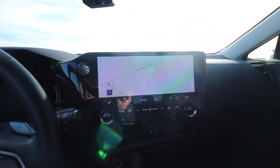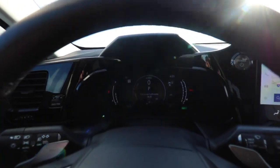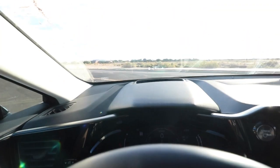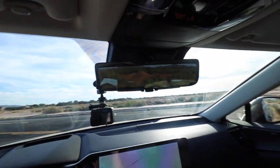Number 2 on the list is going to be all of the screens. What I mean by that is, I believe this is a 14-inch display right there, which is nice and big. Love that display. Over here you have a 7-inch LED display, and then up top you have a 10-inch heads-up display. Having all of those screens and having them so big is nice. And last but not least, there's actually a 4th screen, if you will, and that's the rear view mirror.